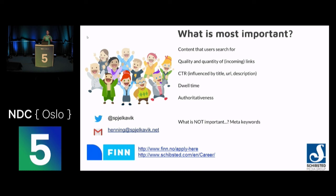So what's most important to have on your page? Content that users search for, content that users want to read. The quality and quantity of incoming links, a successful click-through rate on the search engine result page, dwell time on your site, that is how long people spend on your site, and the perceived authoritativeness of your site and your pages.